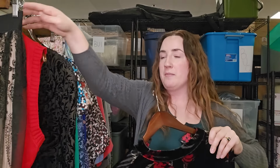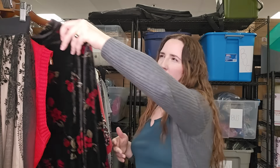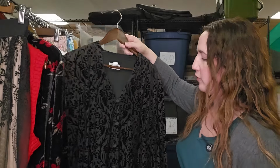I will say, and I've said it in multiple videos, we are trying to be a little bit more careful about picking up a ton of velvet. So this is a haul we've gotten over the last couple of weeks that's prepped and ready to be listed. But I have told my team and also wholesalers that we are slowing down on velvet just because it tends to be more of a wintry fall thing. So we're just keeping an eye on it. Doesn't mean we're not going to pick up velvet at all. We're just going to be a little bit more careful.